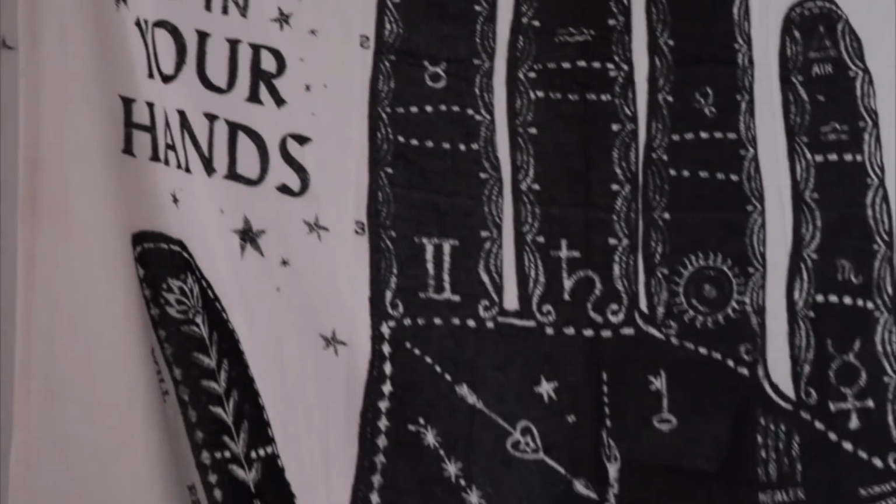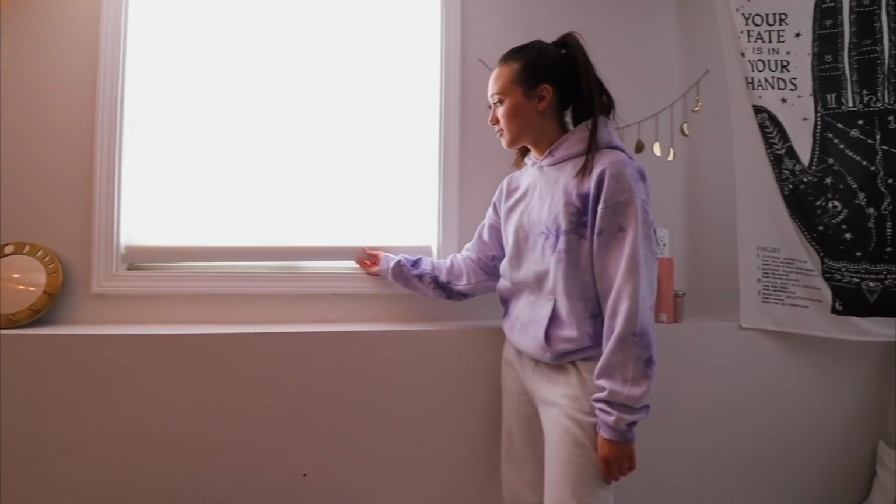I wouldn't recommend, if you're trying to save money, to buy everything on Urban. I'm sure you could find dupes of literally all of this for a lot cheaper, but I just wanted to get this room decorated, so I was on Urban. I thought this was really cute because it's spiritual. It's artsy.